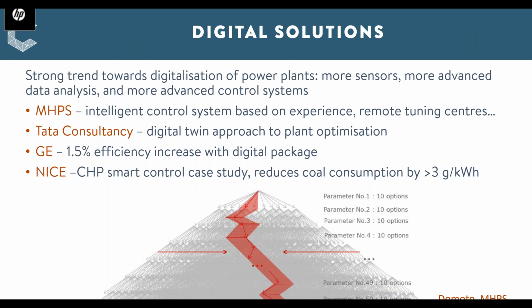There's an ever-increasing trend towards greater digitalisation of new and existing coal power plants. This really involves obtaining more accurate data and more data from the plant, implementing techniques from data analysis, using more advanced control systems and simulations. These ideas were very much in evidence across a series of talks at CCT, a few of which I've highlighted here.